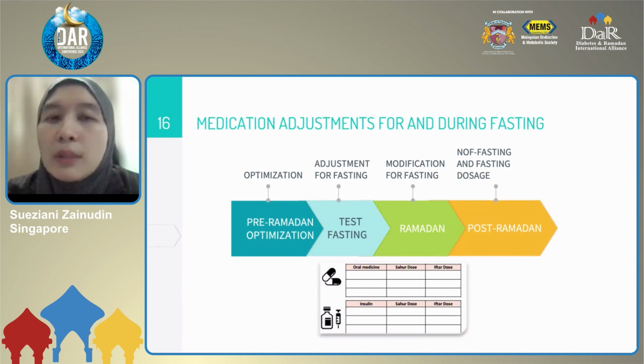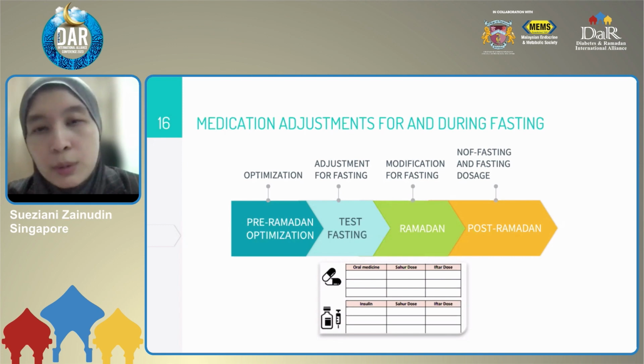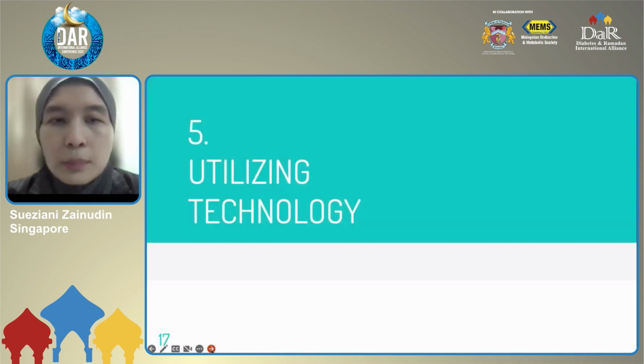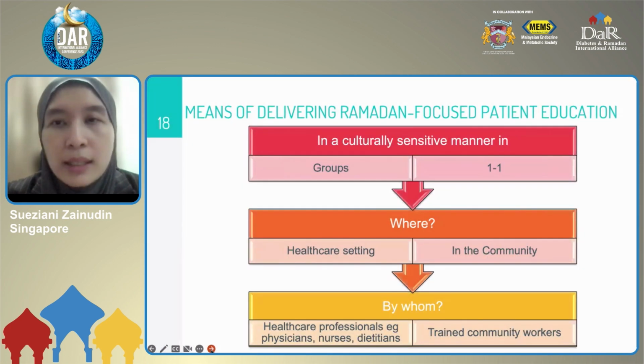So maybe they are seen only 4 to 6 monthly, but also for those who continue to need optimization throughout and may actually still be beyond their target control even prior to the Ramadan period. And how can you continue to do this? So let's talk about utilizing technology.